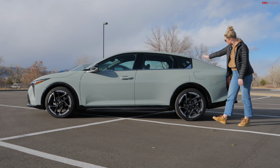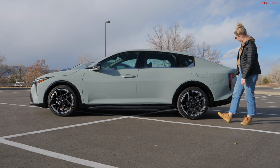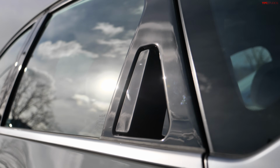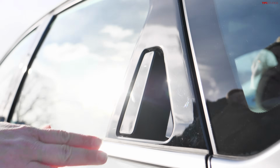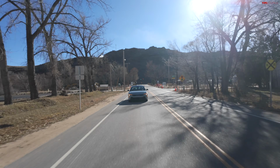styling on this is kind of giving me Kia's Stinger vibes. You know, it's got that fastback profile, it's got wider rear fenders, very sporty. I really like how they kind of hid that little rear door handle up top. You know, it's a little different, a little quirky. I think it's fun though.